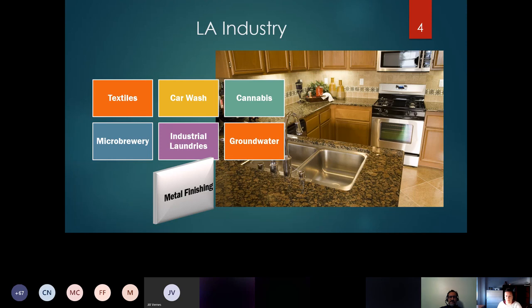And these are some of the champion groups that were created within the City of Los Angeles to reach out to specific types of industry. We have the textile industry, the car wash, and cannabis, which is recently a new group. Then we have microbrewery, industrial laundries, and groundwater, and of course, today I will be speaking, and I am the champion representing the metal finishing group. For those of you who are not familiar with what metal finishing is, we see it in our kitchen with the Chinese appliances that we have. Some or all of them have undergone some sort of metal finishing, so they can look nice and shiny. Next, please.